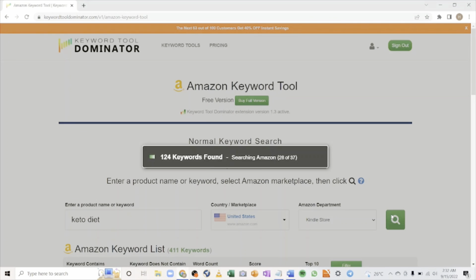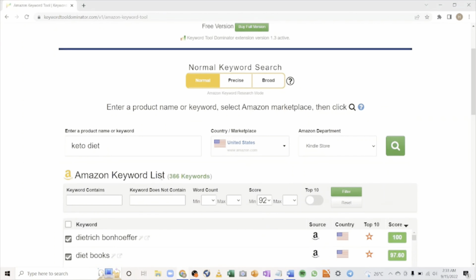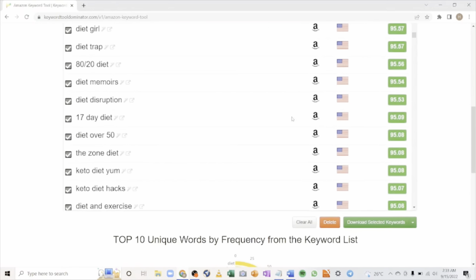I don't know why my network is so slow. Sorry. So let's just wait for it to finish loading. I want these videos to be as short as possible. Okay, you can see it has already removed the 36 duplicated words. Wow, we've got more keywords for keto diet. Just scroll down and you can see them.